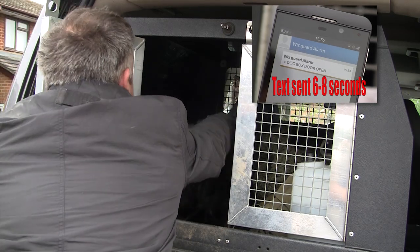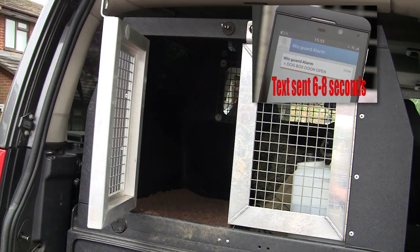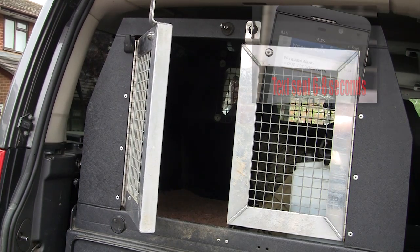The WizGuard alarm system will alert you by text within 7 seconds of a break into your vehicle or dog box. It can also be adapted for kennel use.